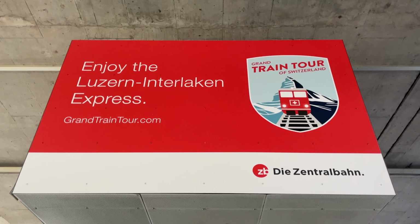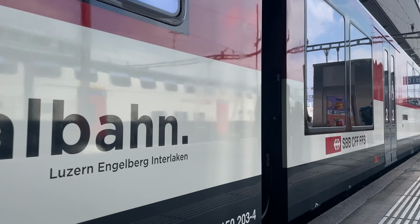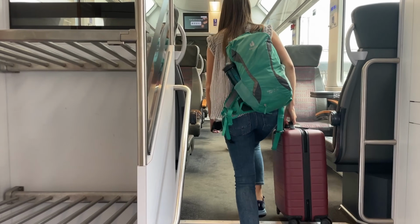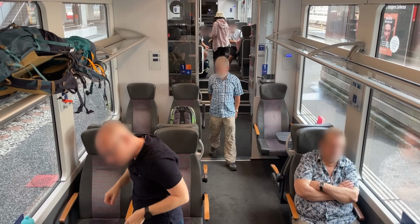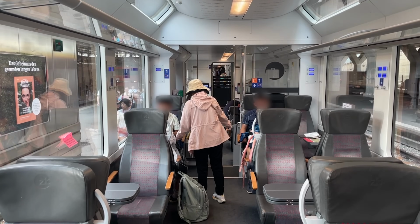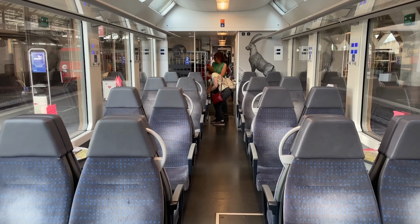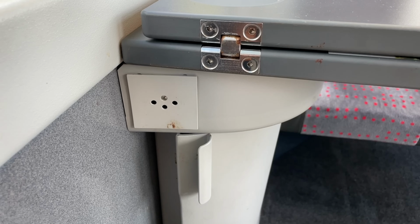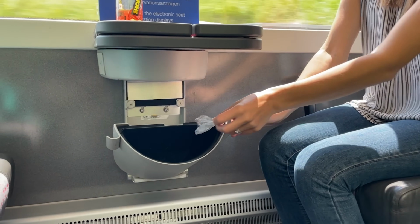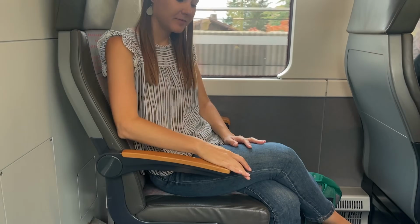The Luzern-Interlaken Express runs hourly between Luzern-Bahnhof and Interlaken-Ost in both directions without any train changes. First, let's start with a little seat tour. The first-class carriages, which are usually on both ends of the train, have a 2-1 seat configuration, while the second-class carriages have a 2-2 layout. Each seating area has a small table, drink holders, Swiss outlets, and a trash can. All wagons have panoramic windows so you can truly soak in the views.